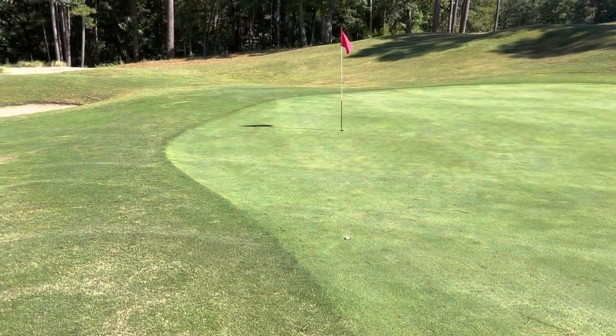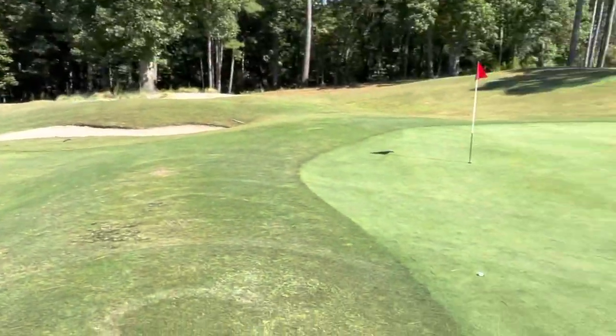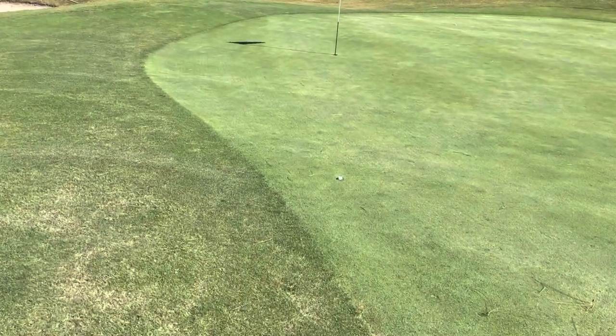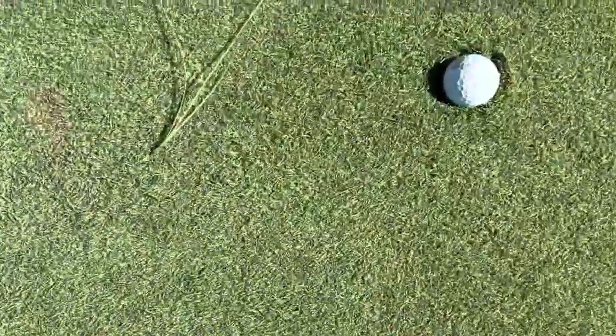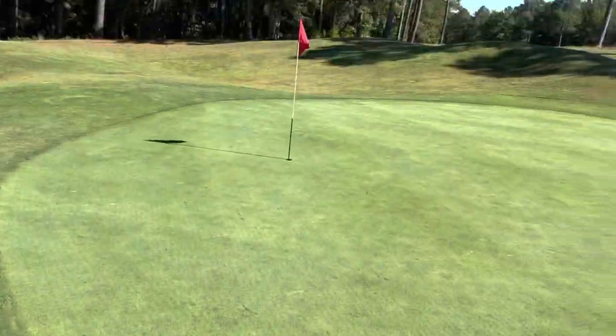Alright, so here's my shot. Pretty good, pin high, just a little right. Might have actually gotten a little unlucky that the ball plugged. And if you remember me saying the greens are a little soft. Yeah, that ball is perfectly plugged. I did hit a second one there as well.